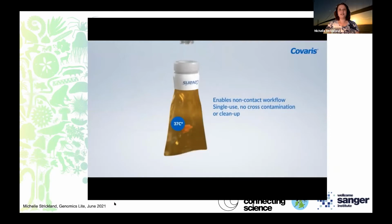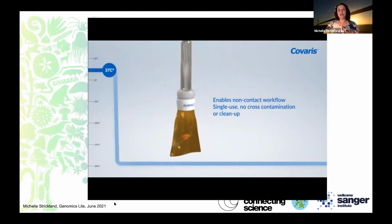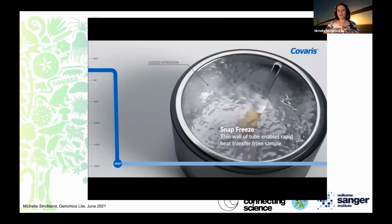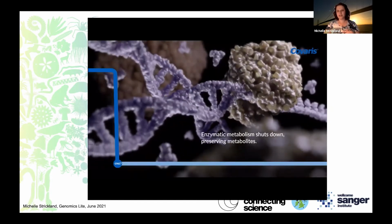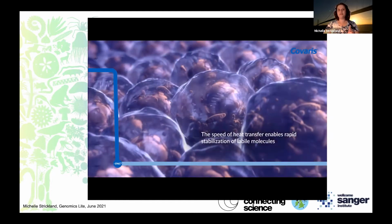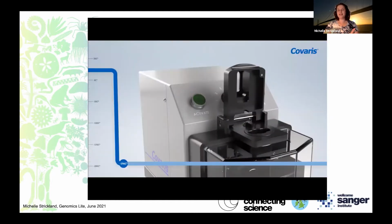And so this is our sample going into a bag. Our samples are already frozen at this point. What we're doing further is deep freezing, so all of these processes will already have been paused. But I feel that this is quite a nice video just showing that.